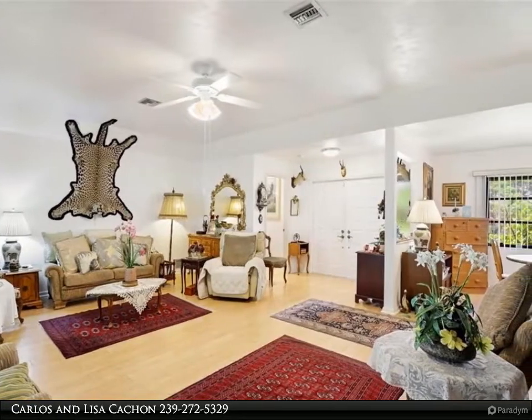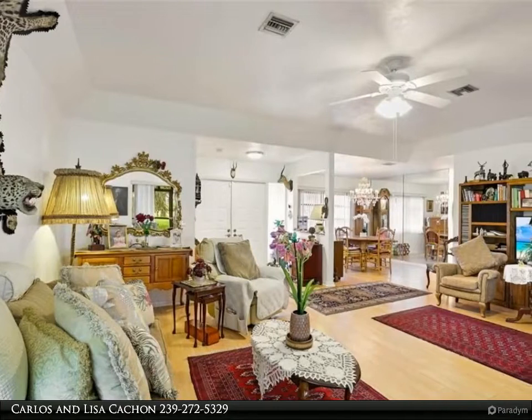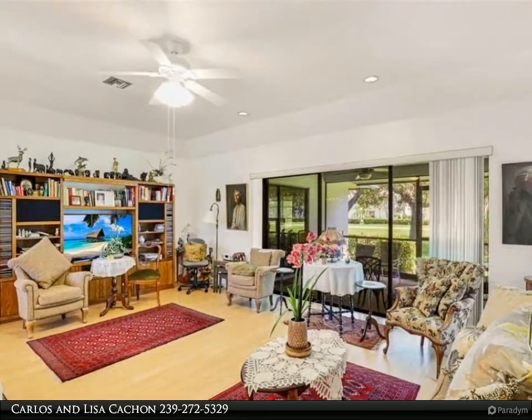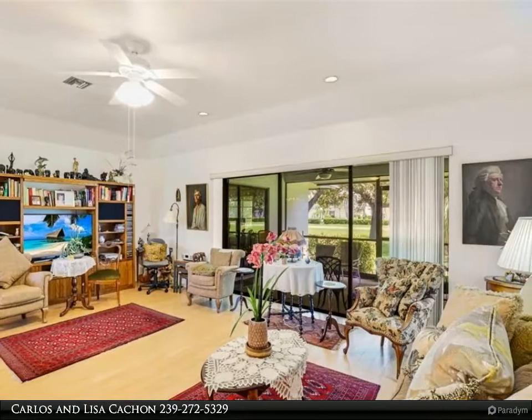The kitchen looks out to the family room with a view of the big backyard, which has plenty of room for a swimming pool. Enjoy the peaceful and tranquil outdoors in your own spacious screened-in lanai! This is a great vacation home or for year-round living.